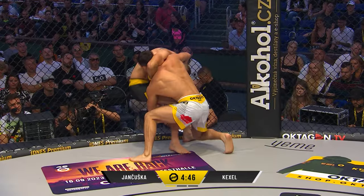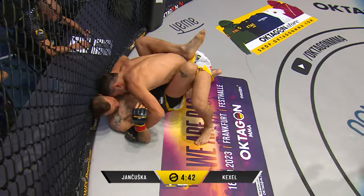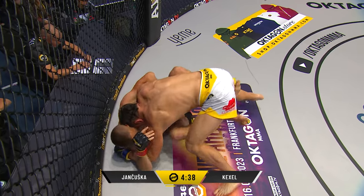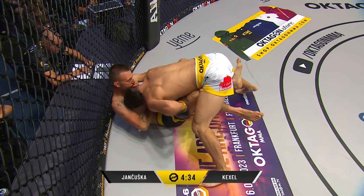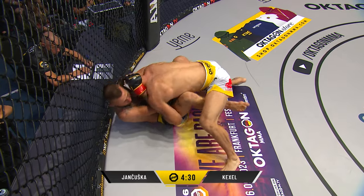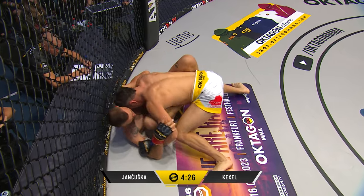Oh, straight in with both getting a headlock. Interesting decision. There goes for that guillotine. Oh, misses it and goes to his back. And this is where we've seen KEXEL just dominate multiple opponents. He loves this top position, will work from inside guard. Yeah, has the single butterfly here, trying to elevate. Now double is difficult up against the fence because it affects your posture.